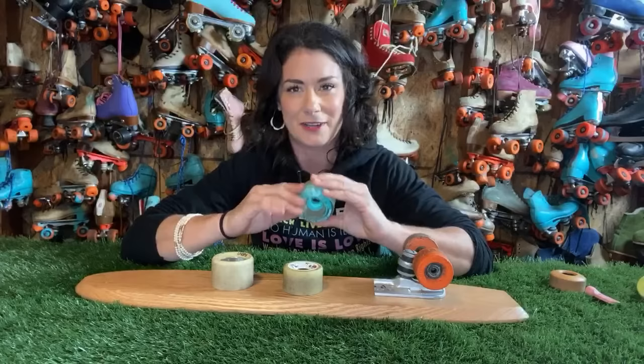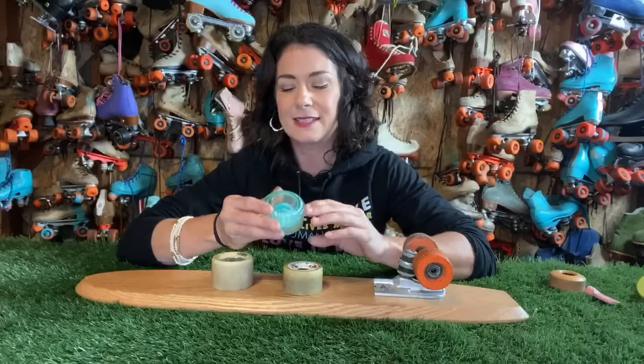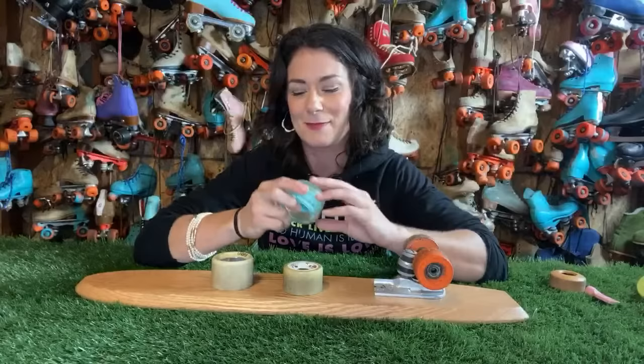So let's talk about the A scale, the hardness. So each wheel has a different formula. All wheels these days that are used for outdoors especially are made of polyurethane. And polyurethane was invented in the late 60s. And it is a very resilient material that has changed skating since the 60s and made us able to use roller skates and skateboards as a way of transportation and rollerblades.